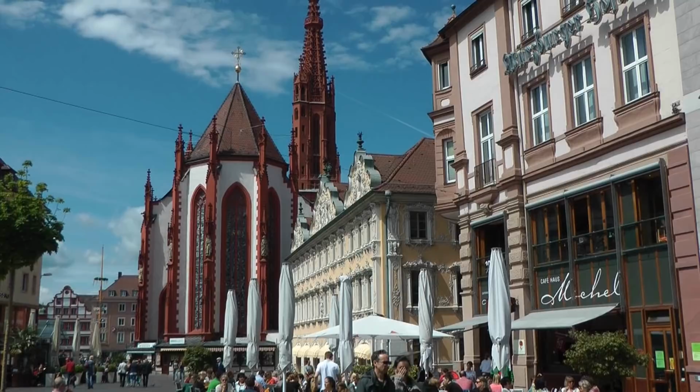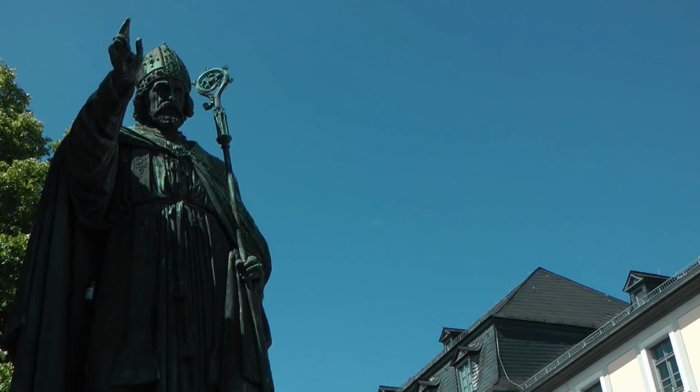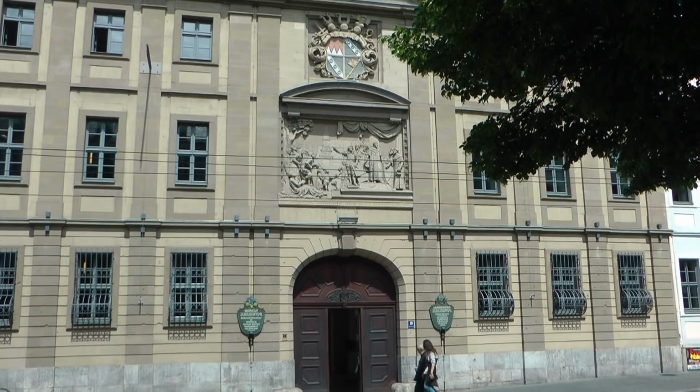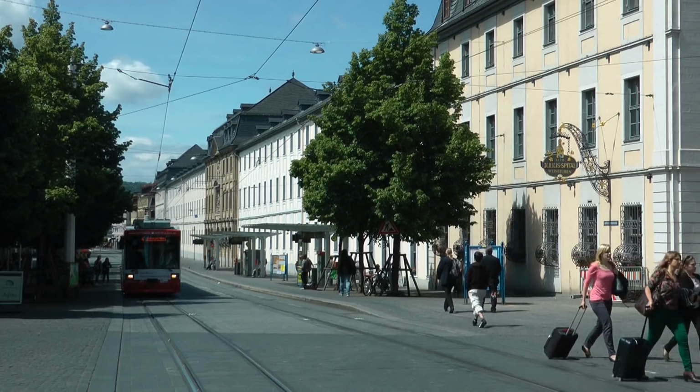When, in 1573, Prince Bishop Julius Echter took up his post in Würzburg, he noticed the lack of hospitals and built one with his own money. It is still a hospital today and is financed from the proceeds of its own land, including Germany's second largest wine estate.